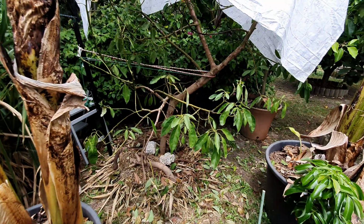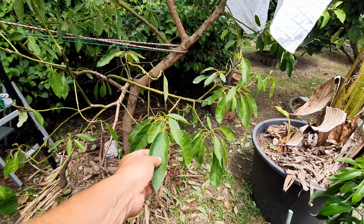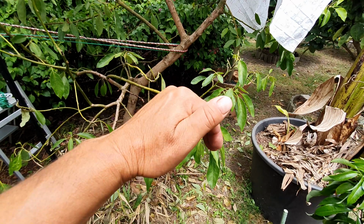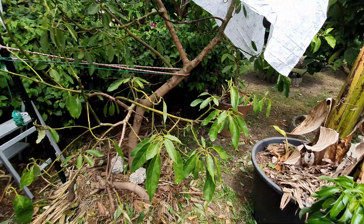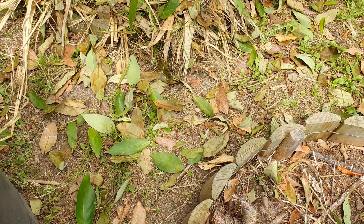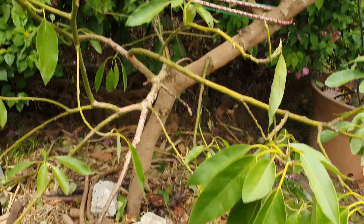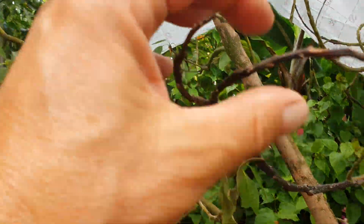Over the last week, a lot of leaf drop and also leaf droop. You know, drooping. And you can see the leaves down there. I mean, it didn't have many leaves anyway. So not looking good. And a bit of dieback as well. See that?